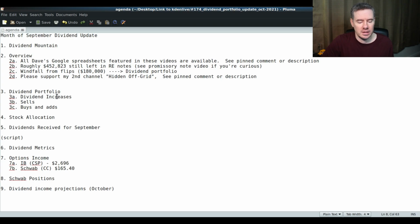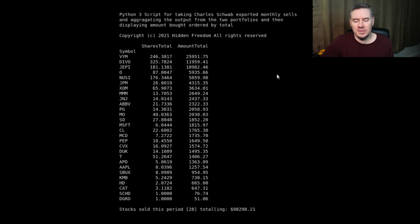Looking back here at the agenda, we have dividend increases we just took care of. Let's go look at the sells for the month of September. All right, here is the sells for the month of September. And like I said, I've been doing a lot of work on this portfolio, trying to execute my plan. And a lot of it's just churn. So these are the sells here. Almost everything in here just came out of the tax deferred account, so it's not really taxable. I did maybe render some stuff out of the taxable account, like VYM for example.